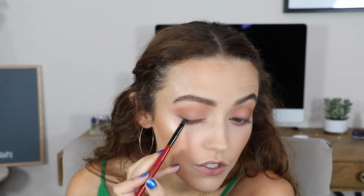Okay, now I'm gonna take a super tiny brush like this one from Smashbox, the Precise Smudger, and I'm gonna go into the Capricorn and just stamp it so closely to my lashes, just to create a little bit of depth right where the lashes start.